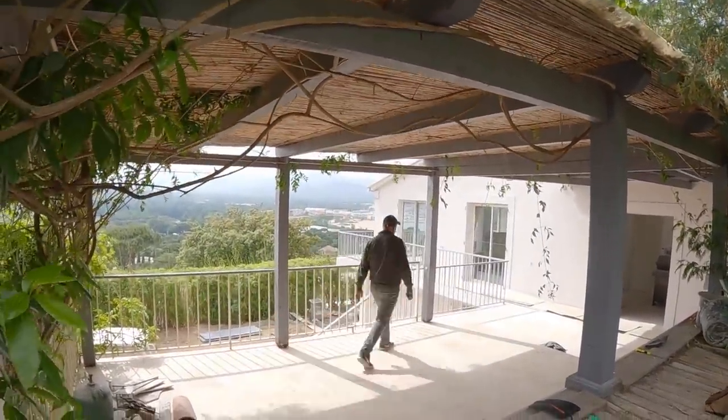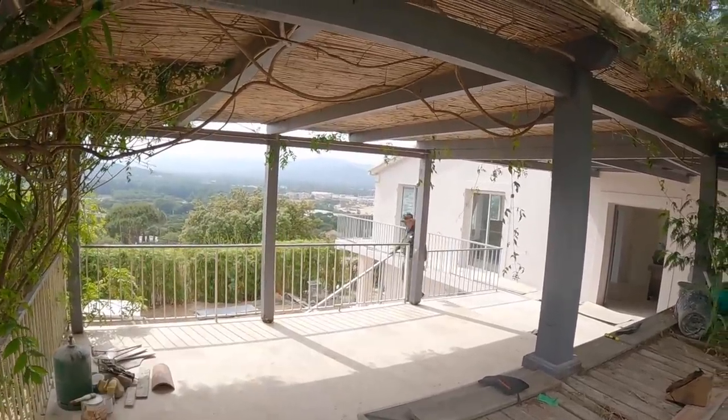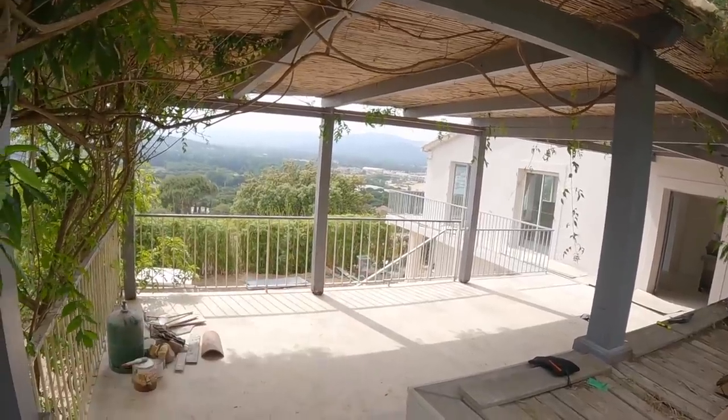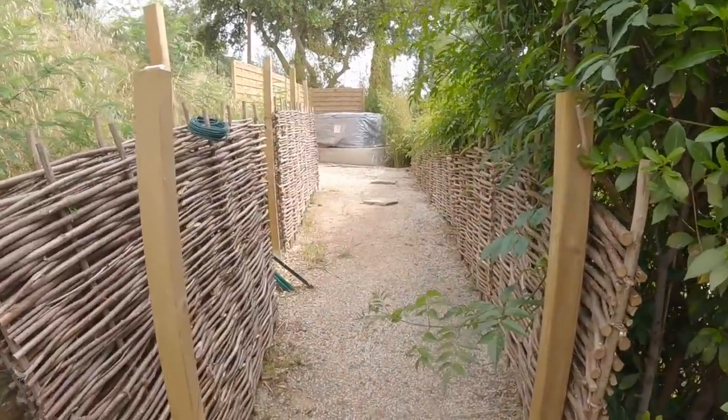And through the house, you can see through the window. And so a nice little sitting area, sofa, outdoor kind of living space. This is going to be one of the most used spaces in the house. Oh, for sure. And it's got direct access to one of my favorite spaces.